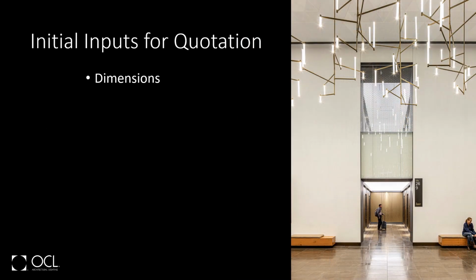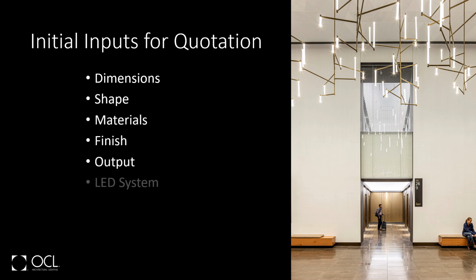The first step to take in considering a custom solution is to request a quotation. Simply provide this basic information along with a sketch if needed. We have a dedicated custom quotation specialist available to help you.